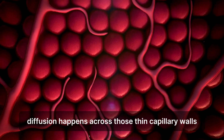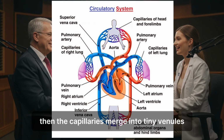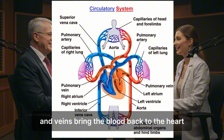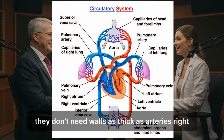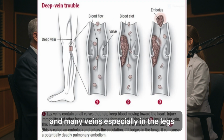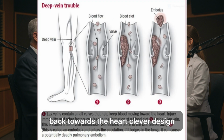Diffusion happens across those thin capillary walls. Then the capillaries merge into tiny venules, which join up to form the larger veins. And veins bring the blood back to the heart. They don't need walls as thick as arteries, right? Lower pressure. Correct. And many veins, especially in the legs, have little one-way valves to help keep blood flowing against gravity back towards the heart.